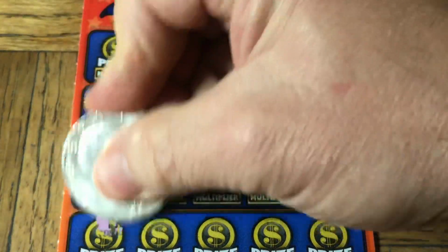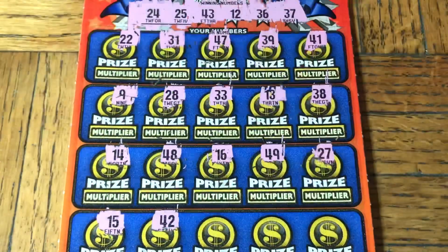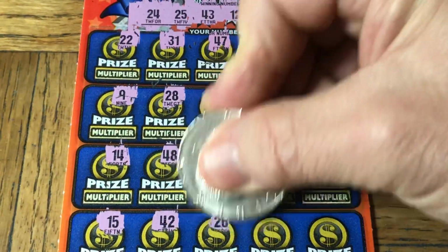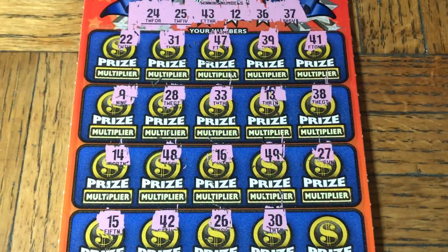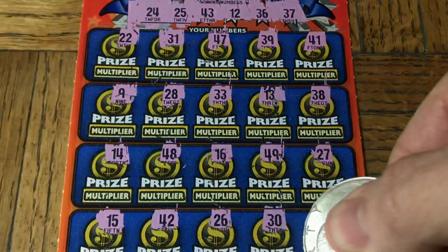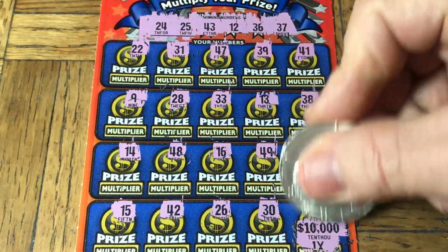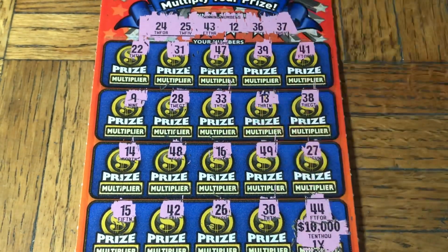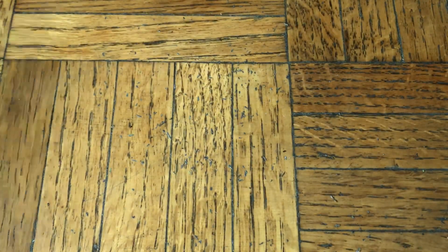Last row, a 15. 42, a 26, no. 30, and what is down here? Just to take a look, a 1 times 10,000. Can we get a $10,000 win? And no, we cannot. Okay, let's move on to the next one.